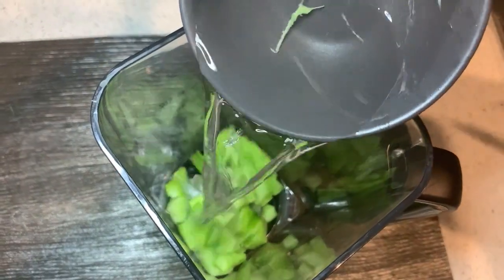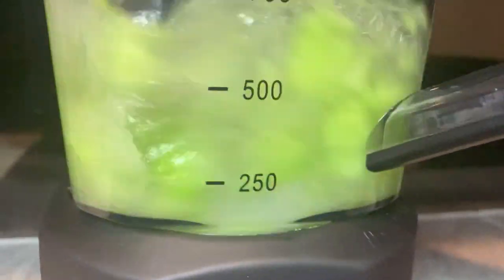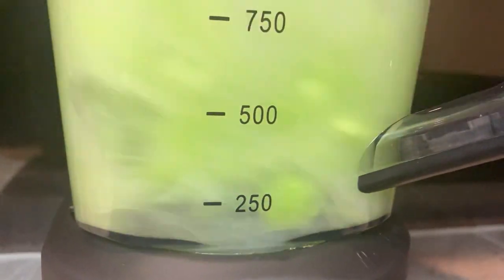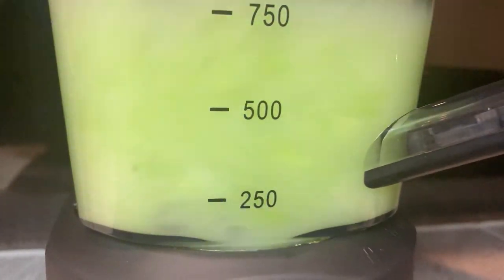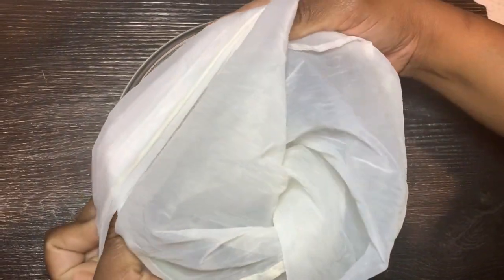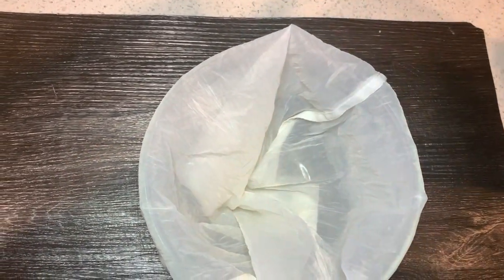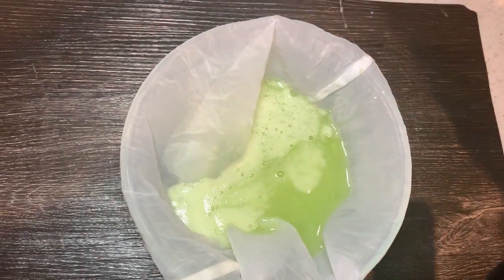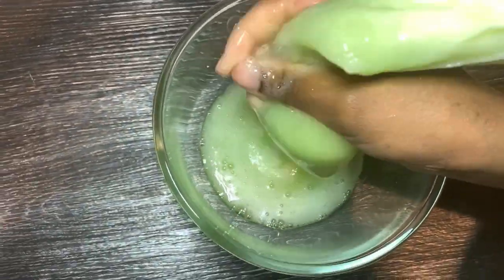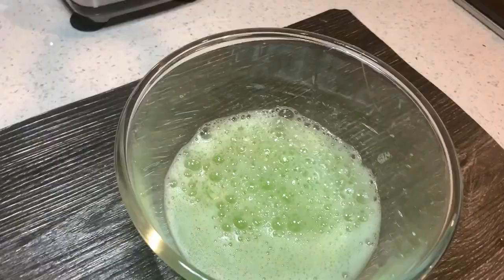Now I'm going to put my cactus and my water in there, and we're going to make the cactus gel. As you all know, I've made so many videos on cactus, guys. You already know how I make the gel. I'm going to blend it and strain out the gel. I love cactus, guys. If you haven't seen my previous videos, hop into the description box below and you'll see my cactus gel videos. Go and watch that one and you'll see what I mean. It's growing my hair and my daughter's hair, literally.